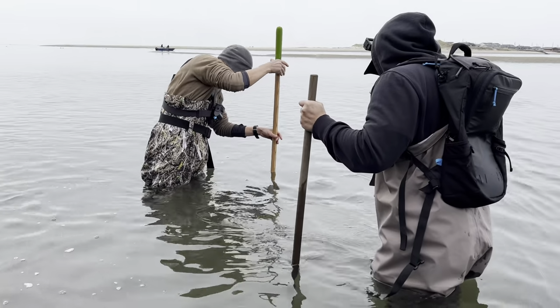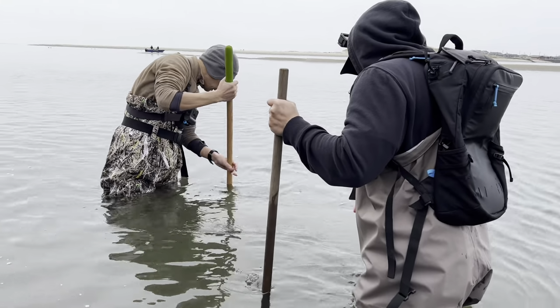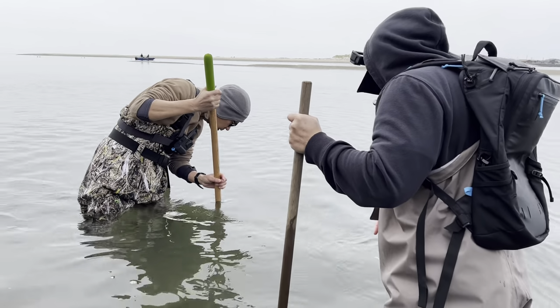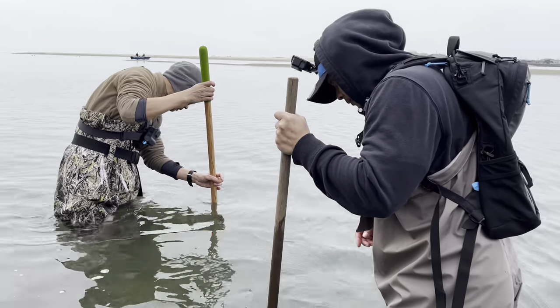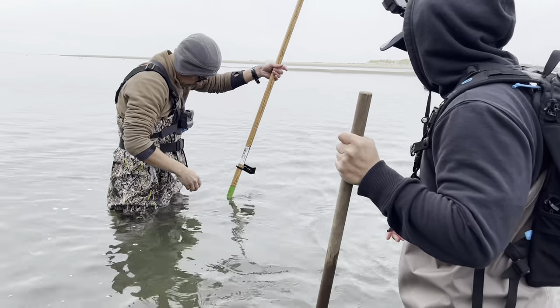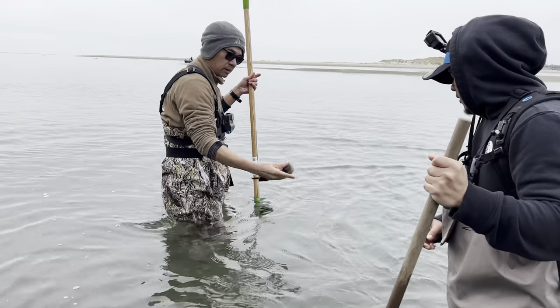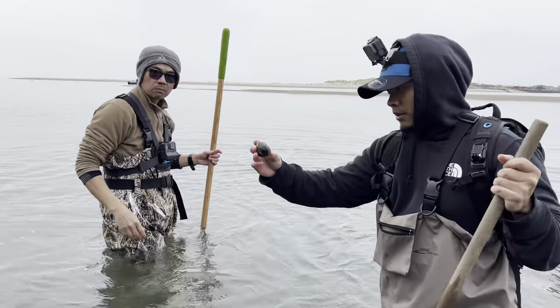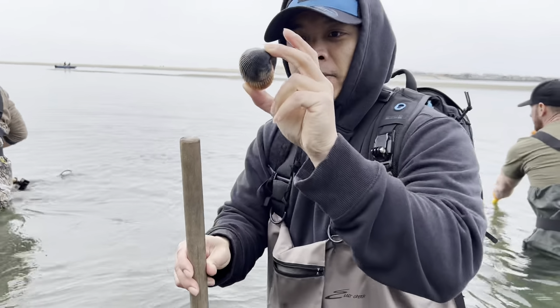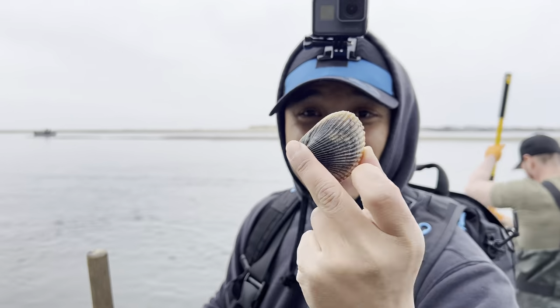So they don't go in the sand, then they just lay on top of the water. Yeah. Not on top of the water, but on top of the sand. I lost it. There they go. I think that was pretty big, too. That's a nice one. Thank you. Here you go, guys. Look at that, another one. This is fun.